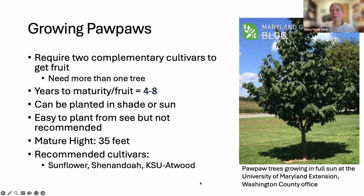There are a couple other varieties of pawpaws, and you could plant them from seed from a wild pawpaw tree, but I would generally recommend choosing a variety, because you never know what the fruit quality is going to be of something that you just plant from seed. That's going to be totally random. It will not be the same as its parents, so it could have really terrible fruit. Who knows? So I would recommend getting something from a nursery.